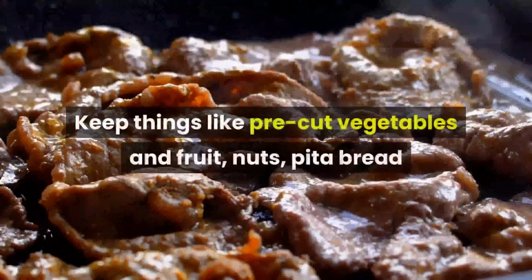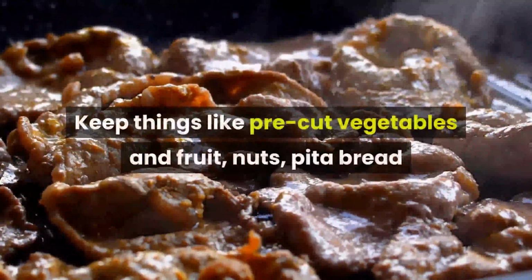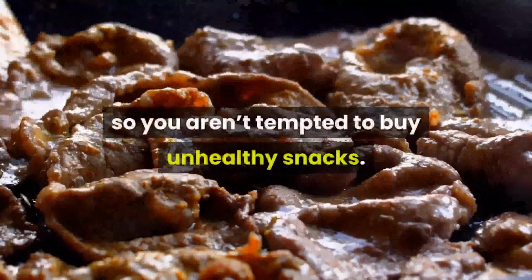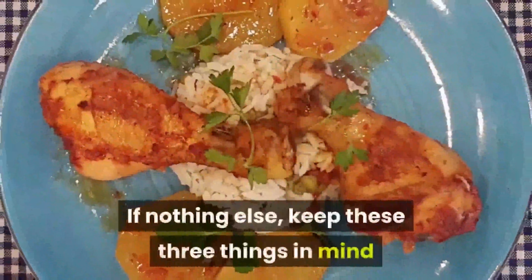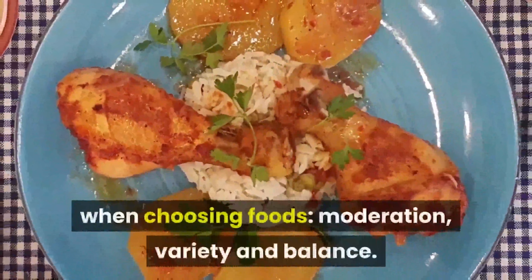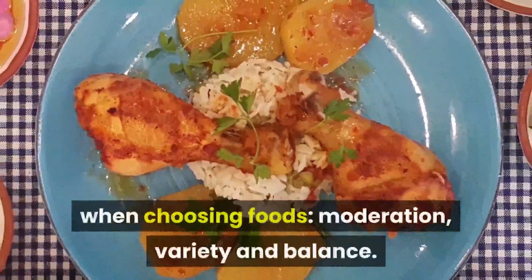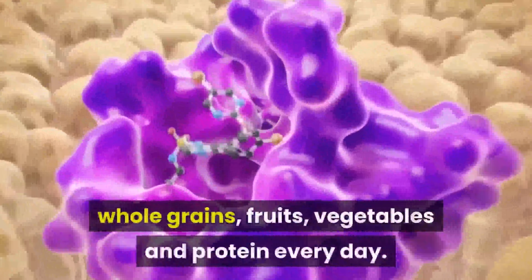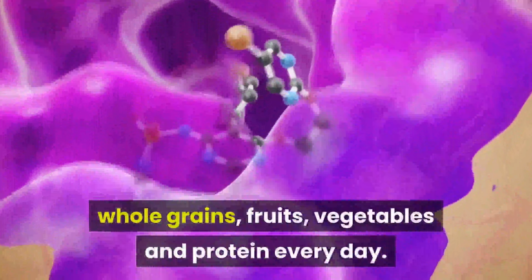Keep things like pre-cut vegetables and fruit, nuts, pita bread or string cheese on hand so you aren't tempted to buy unhealthy snacks. If nothing else, keep these 3 things in mind when choosing foods: moderation, variety and balance. Try keeping a good balance of dairy, whole grains, fruits, vegetables and protein every day.